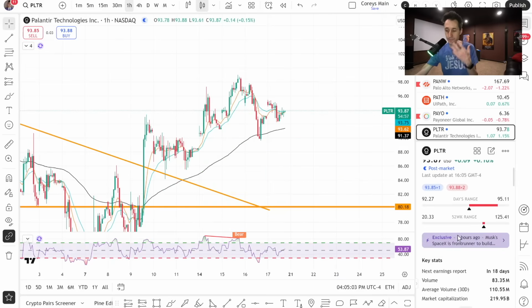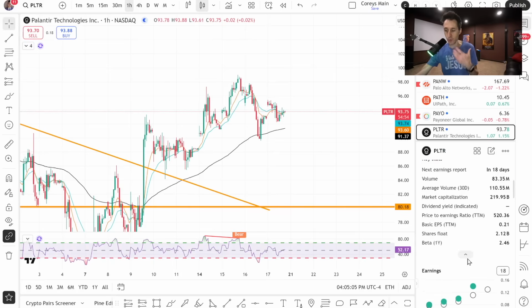But when we look at fundamentals for a company, we have to look at price to earnings, which we can see on Palantir is quite high. It's been fluctuating between the mid to high 300s all the way to 500, which means people are paying 500 times their earnings to buy this stock.